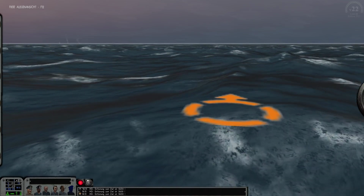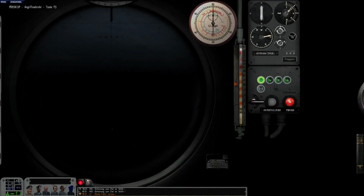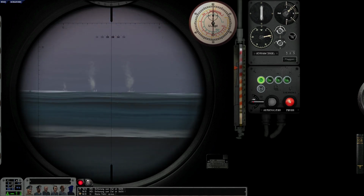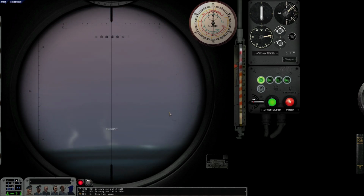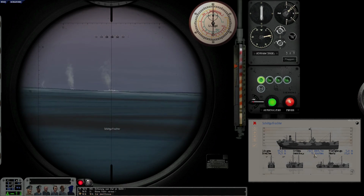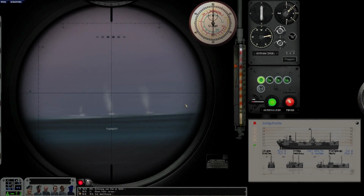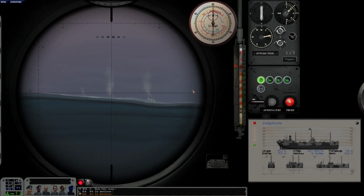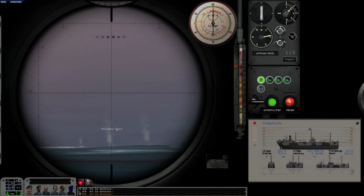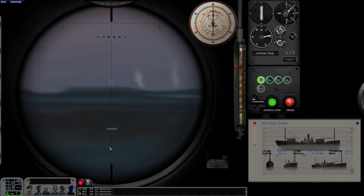Ah, there they are. Jawohl, Herr Kaleun, kleine Fahrt voraus. Let's see. Jawohl, Herr Kaleun. Ziel wird identifiziert. Okay, that's a bulk freighter. 2,900 tons. Jawohl, Herr Kaleun. Ziel wird identifiziert. A Belize class tramp steamer, 1890. Okay. And what do we have here?